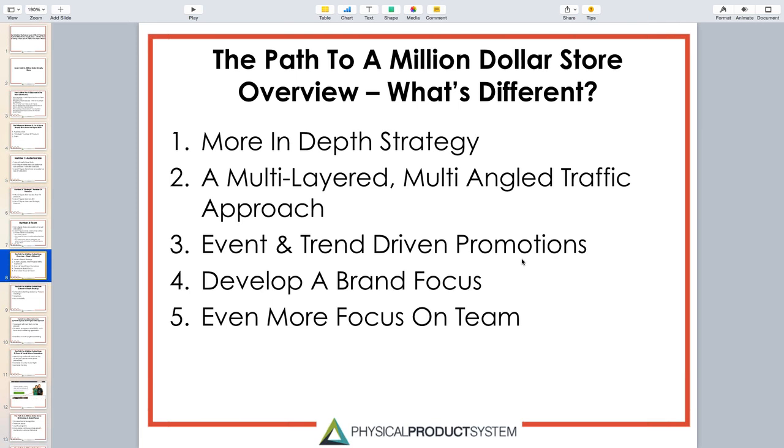A multi-layered, multi-angled traffic approach. Again, we will explain what exactly that means. Event and trend-driven promotions. This is a big one, because these happen all the time in every single niche, and it's really awesome when you can capitalize on these. Develop a brand focus. We'll talk a lot about brands today because brands are huge for reliable income. And then even more focus on a team when you're getting to that $1 million mark.